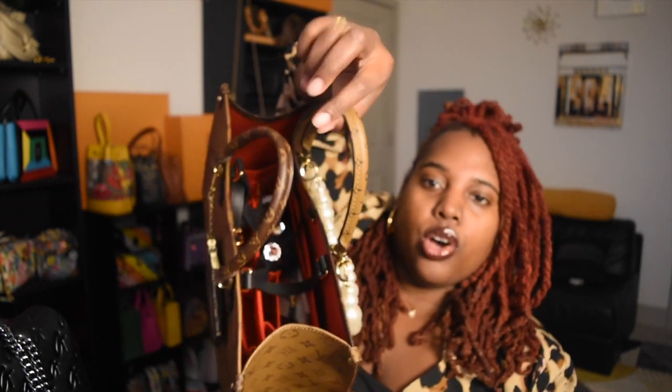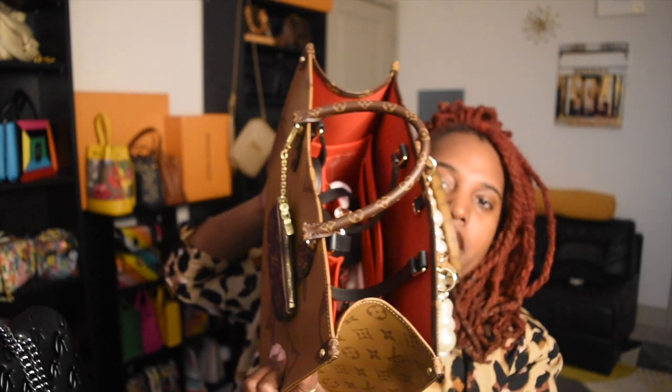And you don't want to stretch that out. The organizer on the Neverfull MM stops there, and it was just stretched out to where it's like this, and then you have the dent from, of course, where the organizer stops. So that was really bothering me. But now that I have the perfect organizer for it, it's just so perfect. I just love this bag so much.